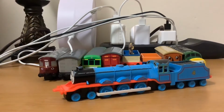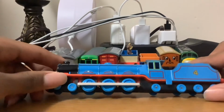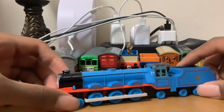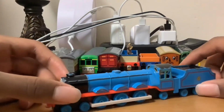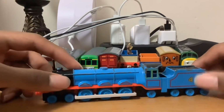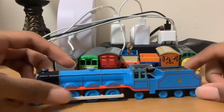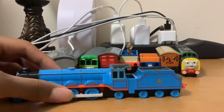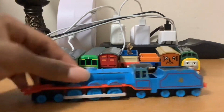So next up we of course have the sticker face Gordon, which was something I was really looking forward to getting. As I said before, I like how they have the little side rods on them. Of course, he has quite a few paint chips here and there. Plus, he's missing his boiler stripes and lining, but it's fine. At least he has his cab lining and all that stuff too. He has the correct wheel arrangement.